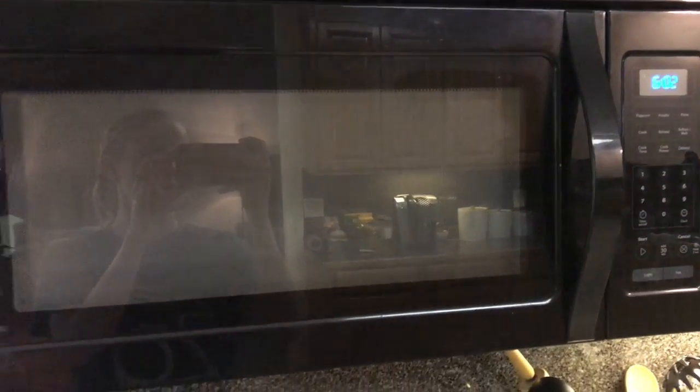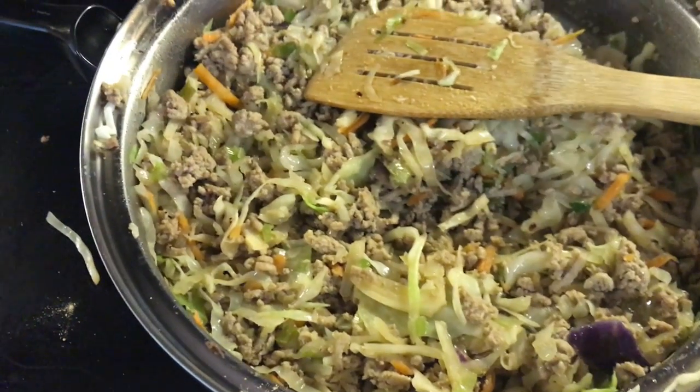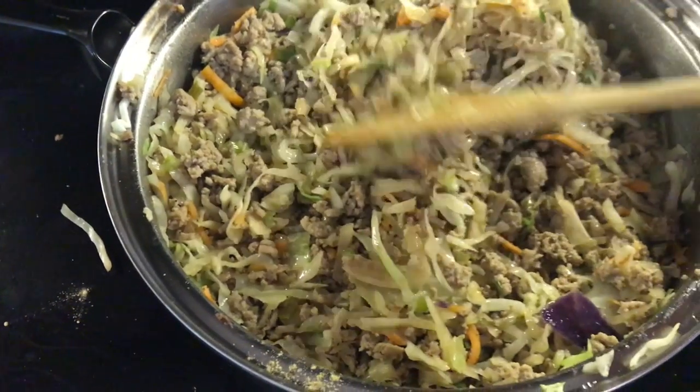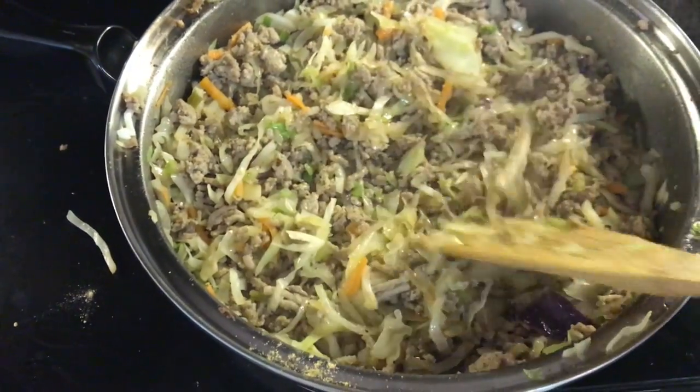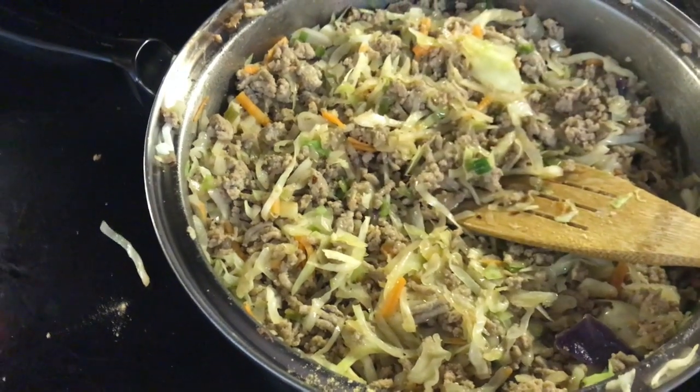All right, so it's 6:02. Let's see how long this takes. Okay, so this is how it turned out. It's okay. Maybe once it sits longer, it'll be better. I think it needs something. Maybe once I top it with soy sauce when we eat it, it'll be better.